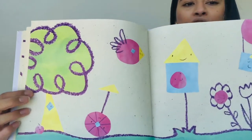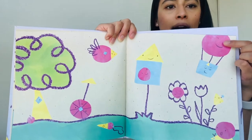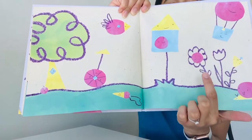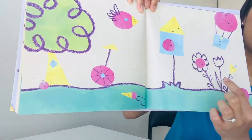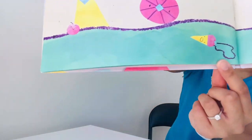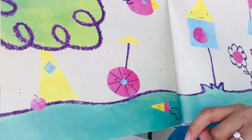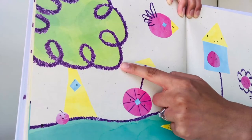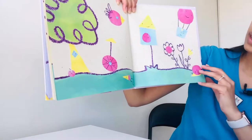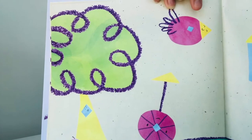Look at all the shapes, and look at what all the shapes can be. I see a hot air balloon right at the top over here. And I see a flower. And I also see a house. Do you see the house? And I see an ice cream cone at the very bottom, and it looks like it's melting. And I see a tree. And I also see an apple sitting at the bottom of the tree. And I also see a bird way up high flying in the sky.